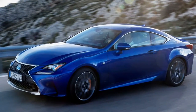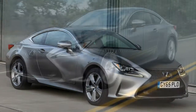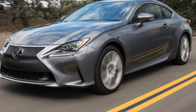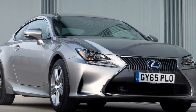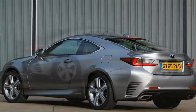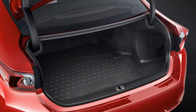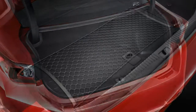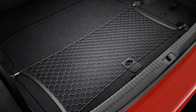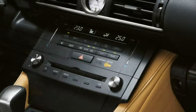The RCF can be fitted with cruise control, automatic wipers and headlights with high beam assist, keyless start and dual-zone climate control. Each model is sold with a 7.0-inch multimedia screen. There's additionally a 4.2-inch screen in the main instrument binnacle, SatNav, Bluetooth and also a 10-speaker Pioneer stereo with DAB. The 17-speaker Mark Levinson system is standard for the carbon model.